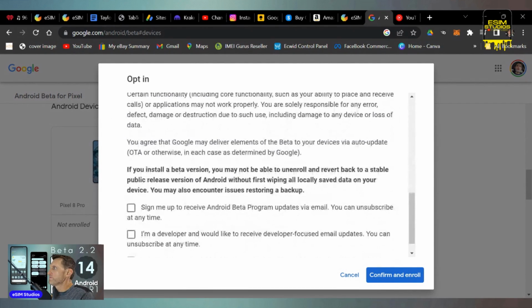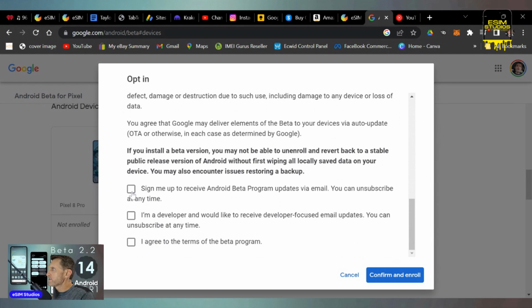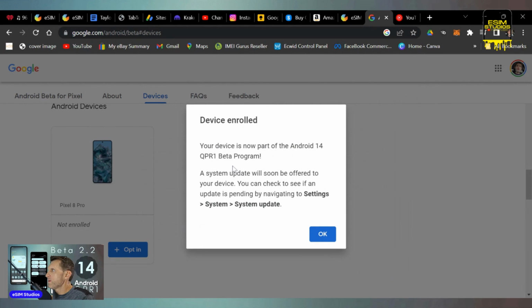Whatever. They have to give you a warning because it is beta software, but at this point I think it's pretty well balanced. Not a developer, but I do agree to the terms. Is that it? Yeah, that's it. So what we're going to do is hit confirm and enroll. Now it says your device is now part of the Android 14 QPR1 beta program. A system update will soon be offered to your device. You can check to see if an update is pending by navigating to settings, system update.